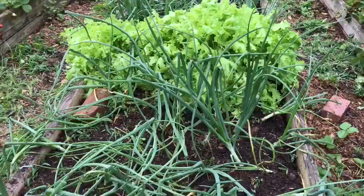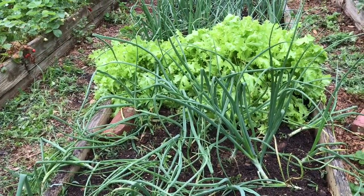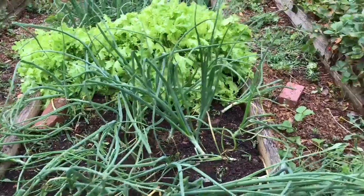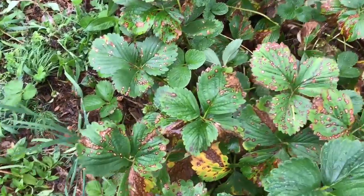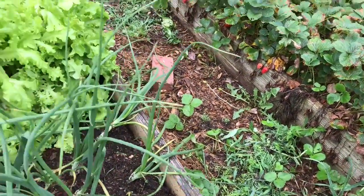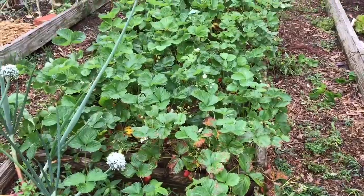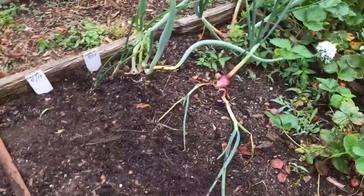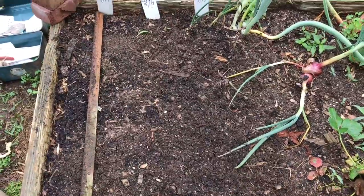This was the bed that I thought had black rot. It wasn't black rot. It has black spot on it, and this variety is just prone to do that. The strawberries had leapfrogged over it. You can see some there and some here, and they had gone into this bed, so I just let them go last fall. I just planted the last planting of carrots and radishes and lettuce.